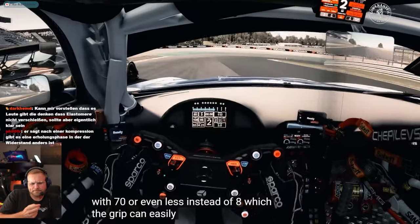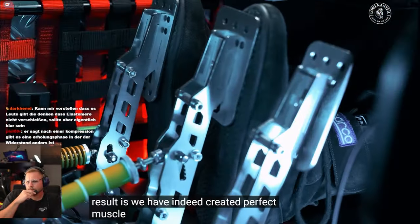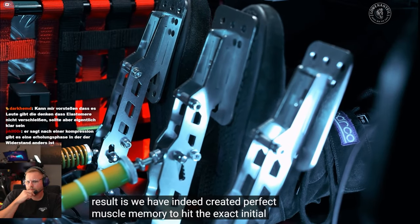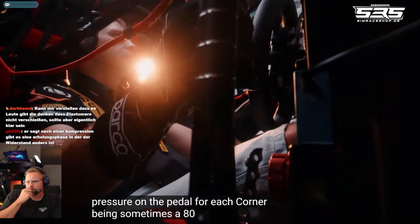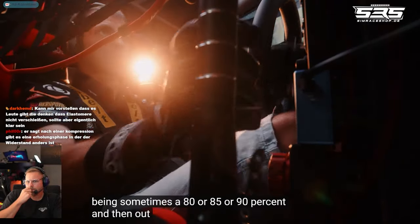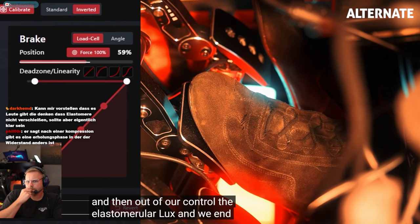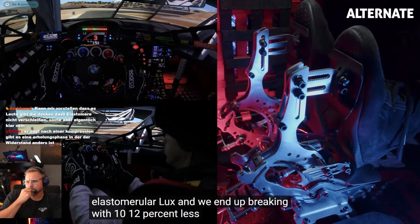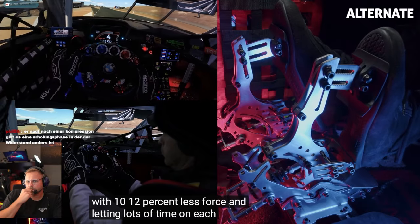The end result is we have indeed created perfect muscle memory to hit the exact initial pressure on the pedal for each corner, being sometimes 80 or 85 or 90%, and then out of our control, the elastomer relaxes and we end up braking with 10-12% less force and losing lots of time in each braking zone.